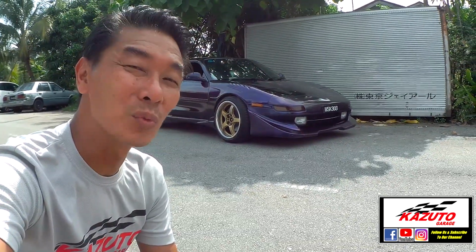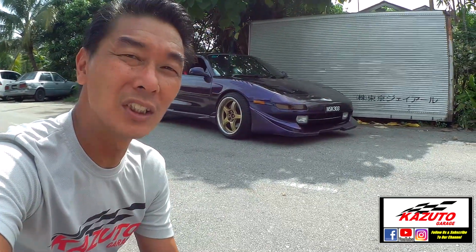Toyota MR-2, the mid-engine car from Toyota from the late 80s to the 90s. This is one of the best sport compact cars with a mid-engine from Toyota. Besides Toyota, I think the Lotus Elise is in a similar category. The NSX is already too big, it's a GT class, a sports car class.